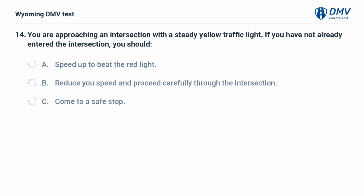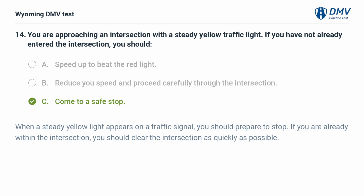You are approaching an intersection with a steady yellow traffic light. If you have not already entered the intersection, you should A. Speed up to beat the red light. B. Reduce your speed and proceed carefully through the intersection. C. Come to a safe stop. C. Come to a safe stop.